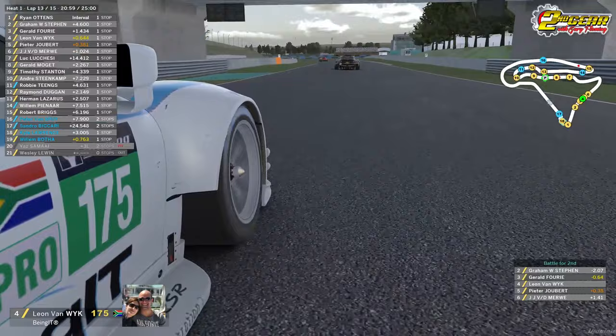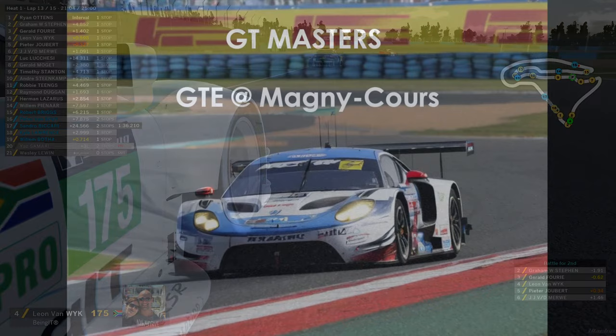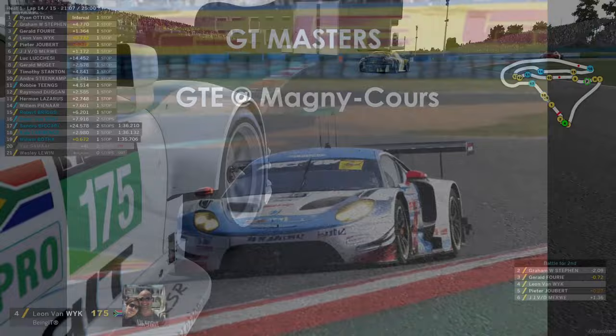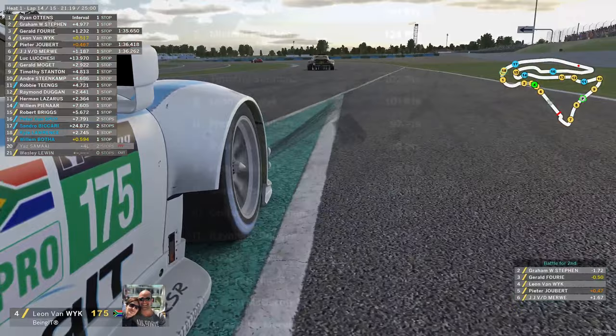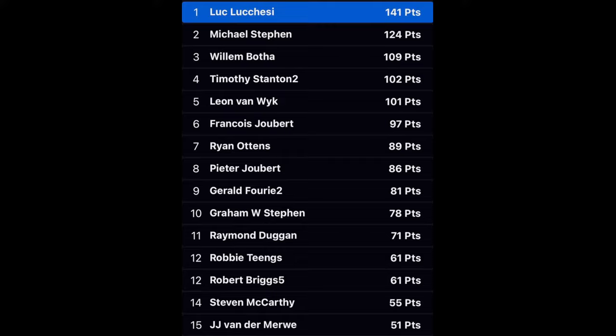So for those of you that joined us late, where are we today? We are the GT Masters in GTEs at Magny-Cours, round number 5, season number 9. This is how it's playing itself out. And well, if we look at that, Ryan Ottens from Graham Stephen, and if you look at the points, Luca Kesey is nowhere near Michael Stephen, Willem Wurta, Timothy Stanton, Leon van Wyk.